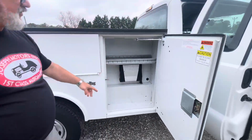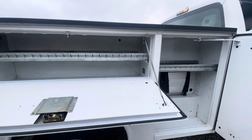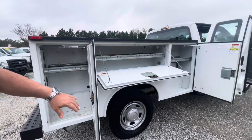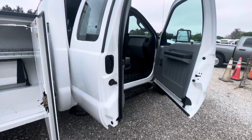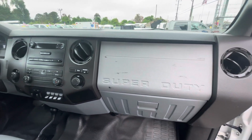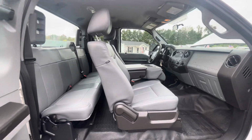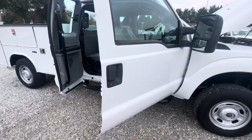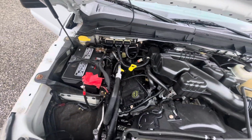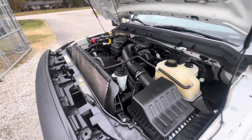It's got the power inverter built in too that's on it. Boxes are in good shape. Thin ply, all matching tires that are on it. Fully serviced in our fleet repair center where we do all of the fluid changes on it and everything.